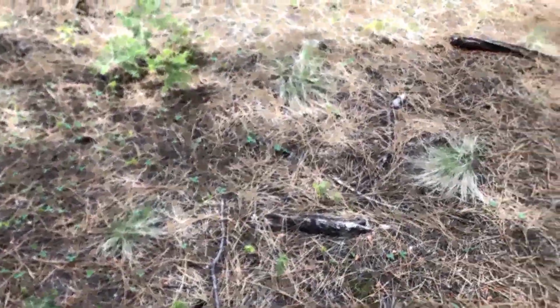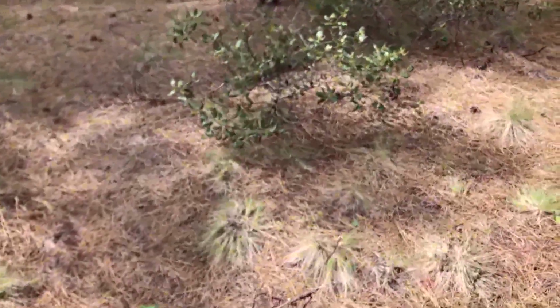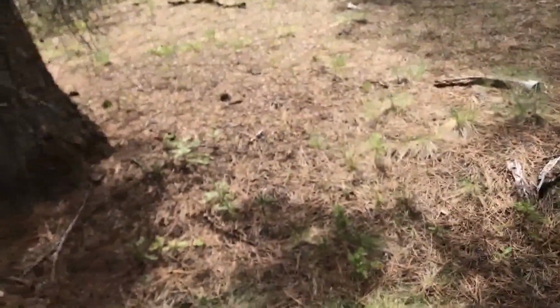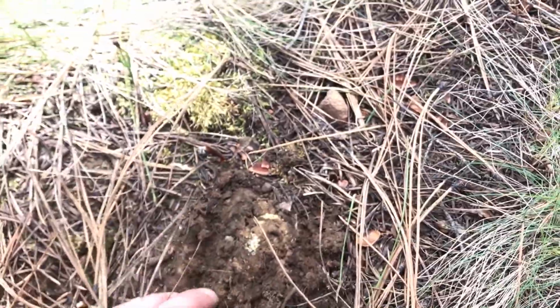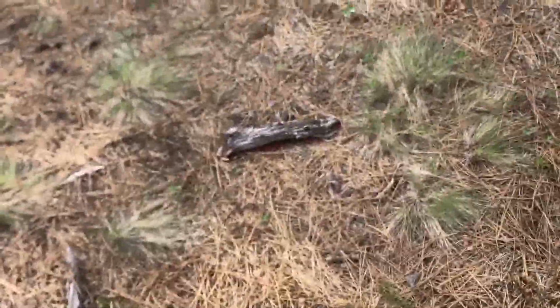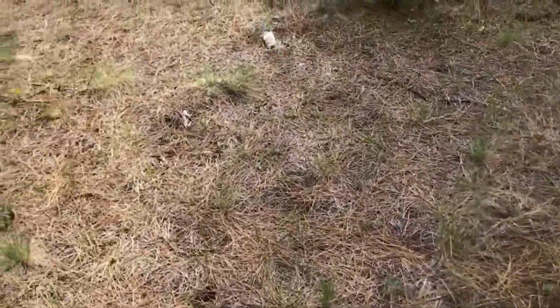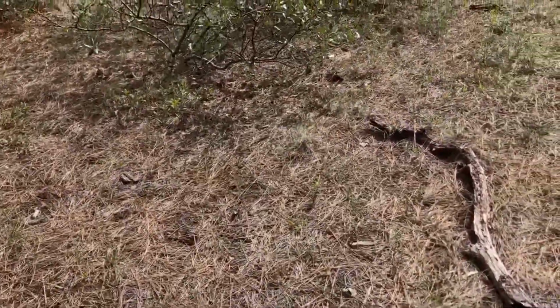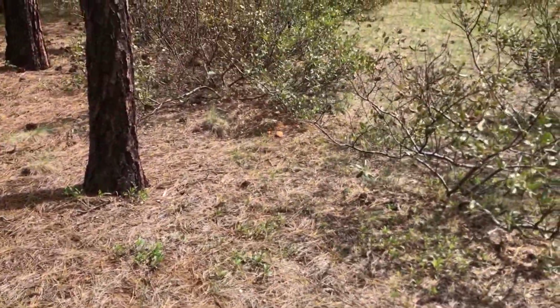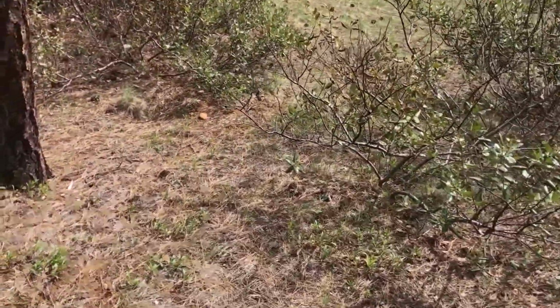Okay, so we're just following the line, letting the mushrooms lead us to more. Where there's one, there's always others. The others could have been picked by someone else, or maybe if it's a different mushroom, it could have been eaten by an animal. Oh, I think I see a big one. Right next to the chinkapin here.